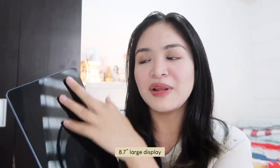It also has an 8x7 large display, so you can actually use this for Zoom, for online class, and I've tried it. I've also tried using Discord with this. I have my Discord and my Zoom here. I use this also because the camera is great quality. You can actually get this from Lazada for only less than like 10,000 pesos. So if you're looking for a budget tablet and you don't want to get an iPad because it's too expensive, you can go for this one.